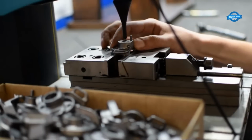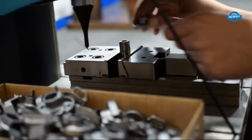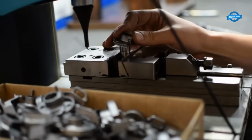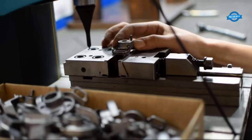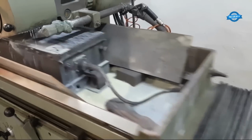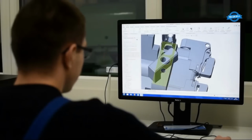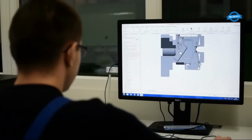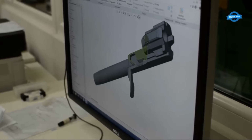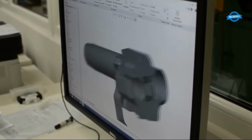Once the receiver is machined, it undergoes various manual operations. Skilled craftsmen meticulously inspect each receiver for any imperfections and manually polish and deburr the surfaces to ensure a smooth finish. This attention to detail helps guarantee the rifle's proper functioning and enhances its aesthetics.